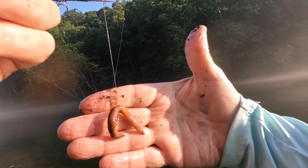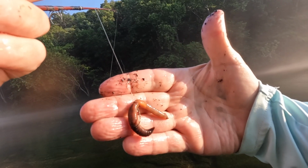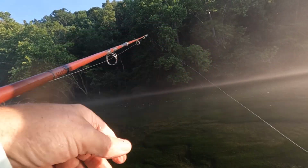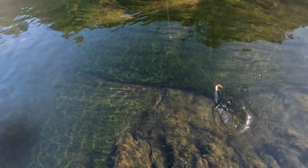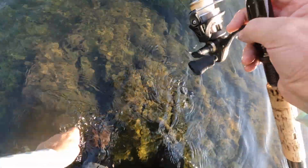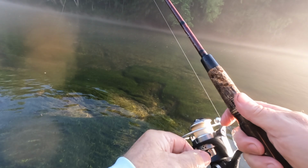Half a night crawler threaded on a number 8 size bait holder Eagle Claw hook. Number 5 split shot. 6-pound test. Very simple, easy, extremely productive.